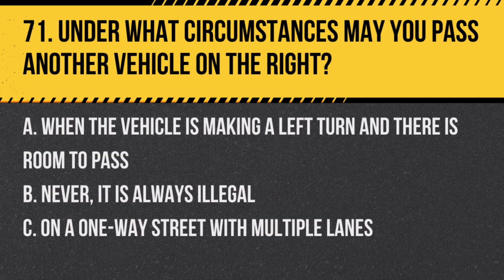Question 71. Under what circumstances may you pass another vehicle on the right? A. When the vehicle is making a left turn and there is room to pass. B. Never. It is always illegal. C. On a one-way street with multiple lanes. Answer. A. When the vehicle is making a left turn and there is room to pass. This is generally allowed if done safely.